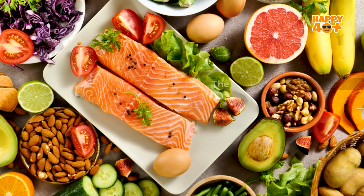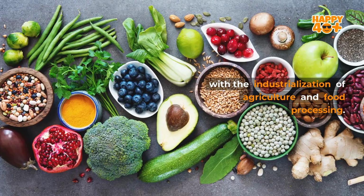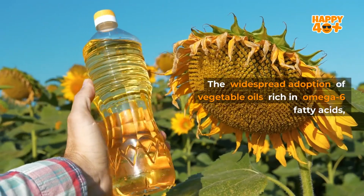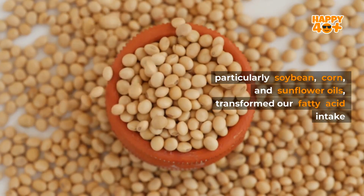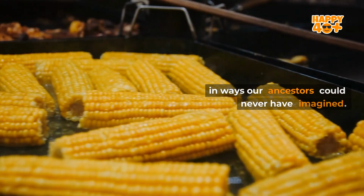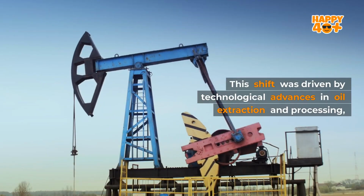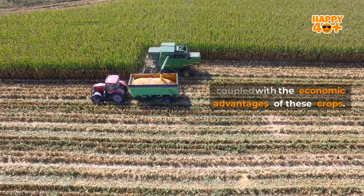The story of how we arrived at this imbalance is deeply intertwined with the industrialization of agriculture and food processing. The widespread adoption of vegetable oils rich in omega-6 fatty acids, particularly soybean, corn, and sunflower oils, transformed our fatty acid intake in ways our ancestors could never have imagined. This shift was driven by technological advances in oil extraction and processing, coupled with the economic advantages of these crops.